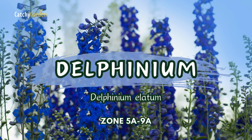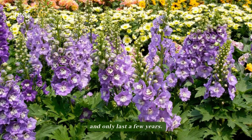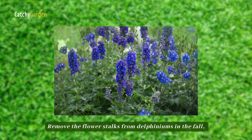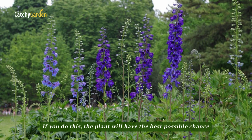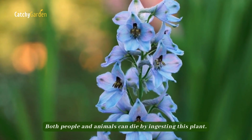Number 6. Delphinium. Perennial garden delphiniums aren't very hardy and only last a few years. A lot of gardeners stop trying to grow them as perennials and instead cultivate them as annuals just for the show-stopping flowers that they produce. Remove the flower stalks from delphiniums in the fall, but keep the leaves till spring if you're growing them as perennials. If you do this, the plant will have the best possible chance of coming back in the spring. Both people and animals can die by ingesting this plant.